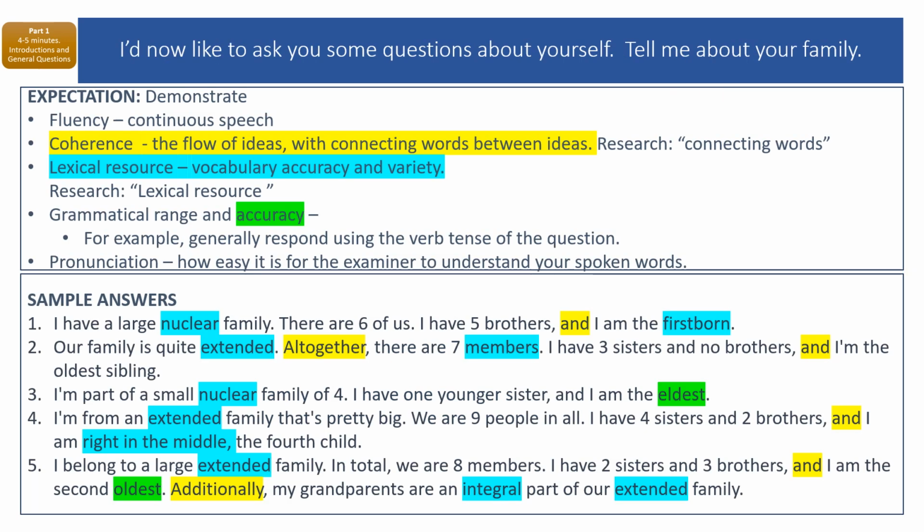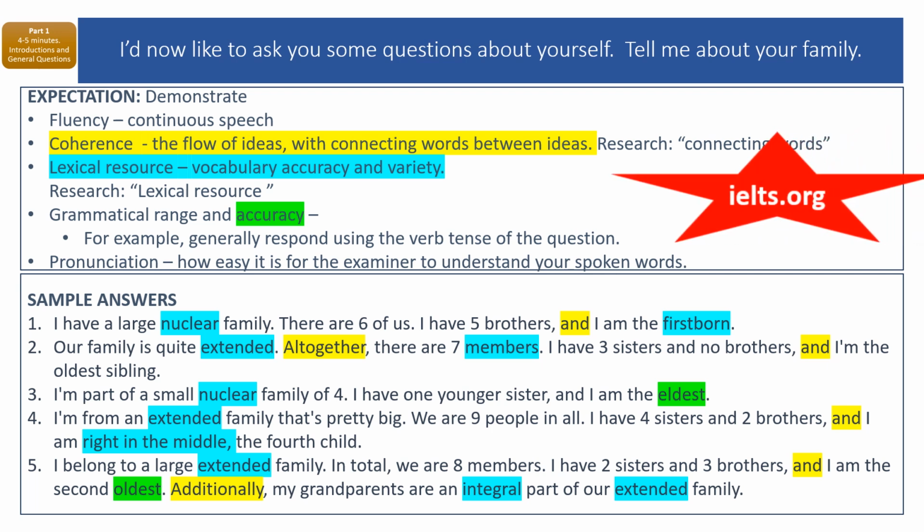The examiner asks questions specifically about you and your family in the beginning, and later on, the examiner will ask more general questions, referring to your country or culture. The examiner asks, I'd now like to ask you some questions about yourself. Tell me about your family. Note that your statements are evaluated based on the band descriptors, available at the website IELTS.org.